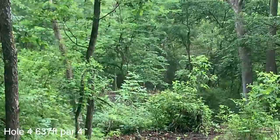I hit the gap around the tree. Thought I threw it really well, but I actually ended up short into this crap. From where she's at right there, the basket's actually around this corner over a creek deal, like right over there.